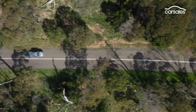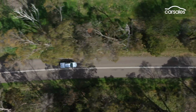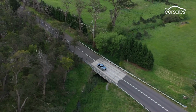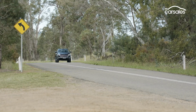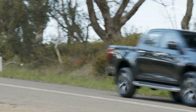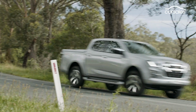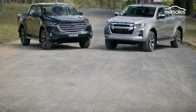The D-MAX and BT-50 both have a 3.5 tonne towing capacity, 1 tonne payload, and off-roading systems that include low and high range 4-wheel drive, rear diff lock, hill descent control, and a water wading depth of 800mm. Ultimately, that means this comparison comes down to styling, specification, and after-sales care. There's also the issue of Isuzu taking the lead during engineering and development, which should also win it some kudos. Since appearances are totally subjective, we'll reserve official judgments.